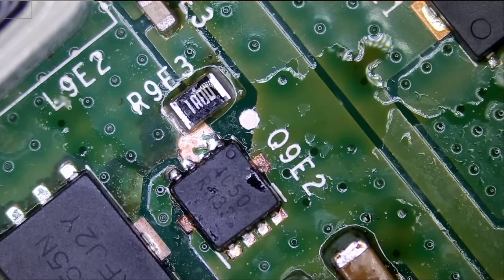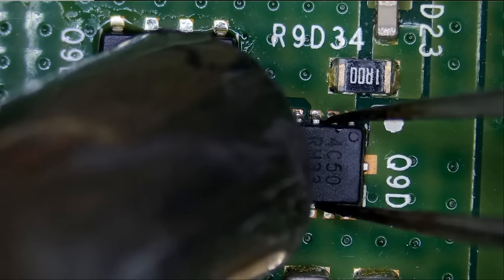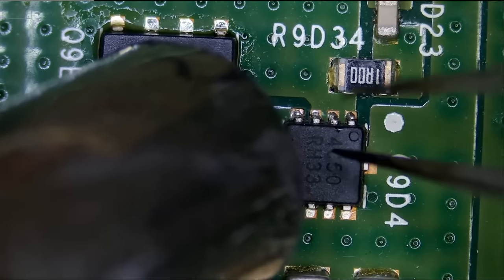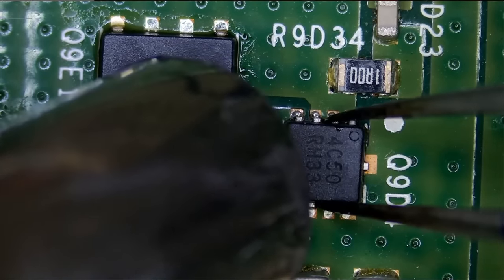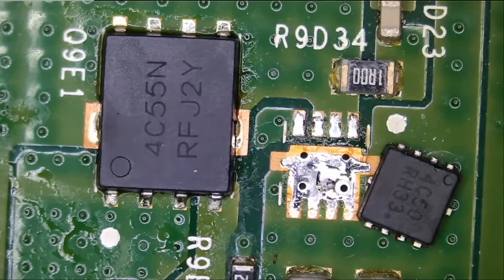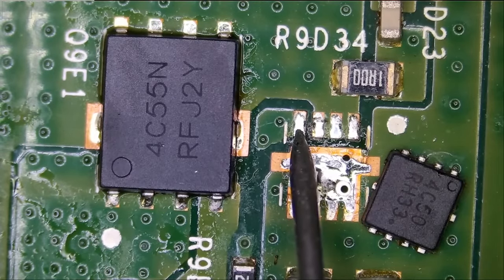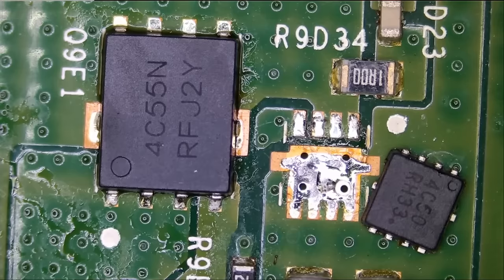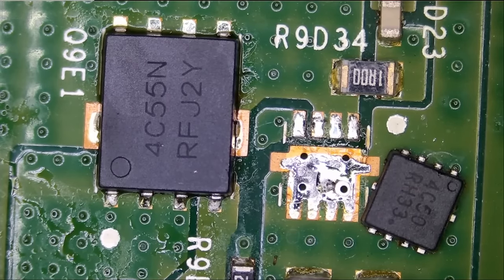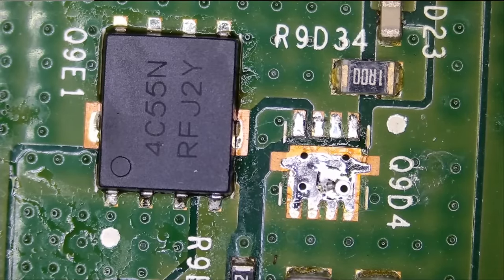So this one is back in place. And now we're gonna go ahead and remove this one. I'm very sure that I tested this one before and it was not giving a short. So now it is. And the short is gone. So the MOSFET is bad. Wow. Let's get rid of it.